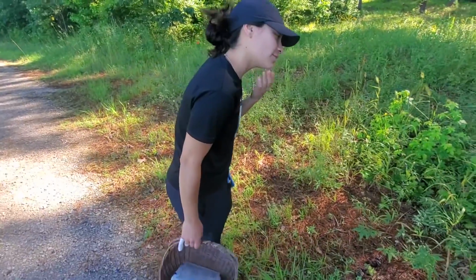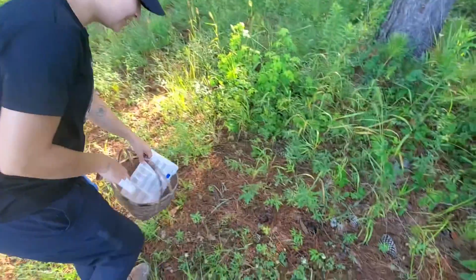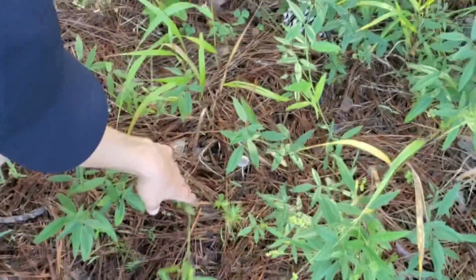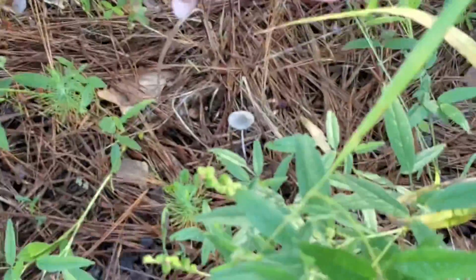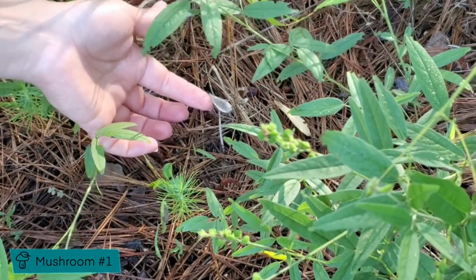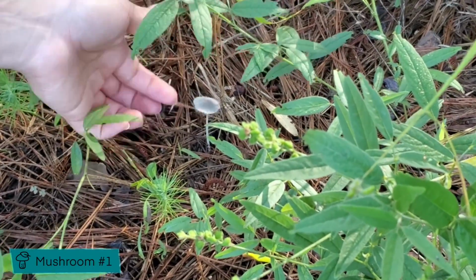So we found one. Well, Mason found one, just off of, or on the side of, the trail. This very dainty gray.